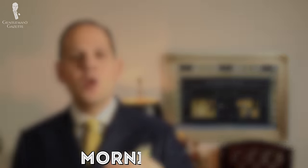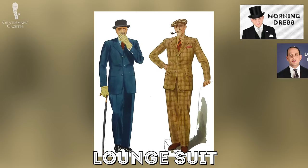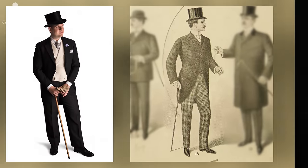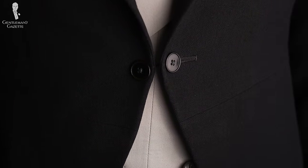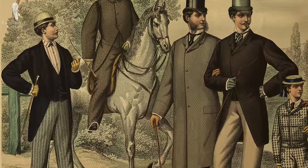Later in the Victorian era, the frock coat basically split up into two different elements. On the one hand, we had the morning coat that kept the tails. On the other hand, we had the lounge suit, which lost it. While the morning suit remained the length, it now had open quarters rather than the closed quarters of a frock coat, and it often had just a single button and it wasn't double-breasted anymore.